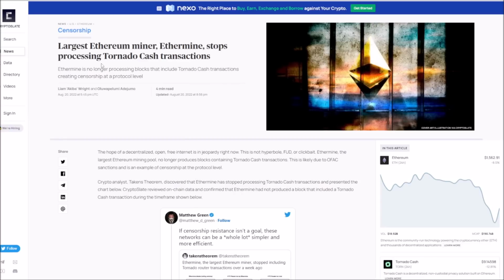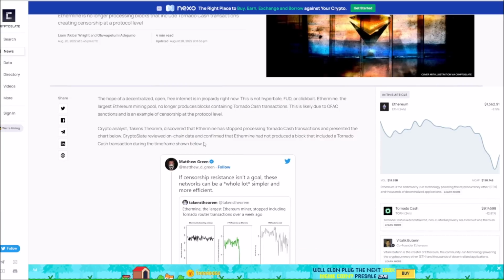The largest Ethereum miner, Ethermine, has stopped processing Tornado Cash transactions. So they're no longer processing blocks that include Tornado Cash. They're creating censorship at a protocol level. So the ETH developers are freaking out a bit. Everybody says, oh, we have this hope of decentralized, open, free internet, and this is in jeopardy.